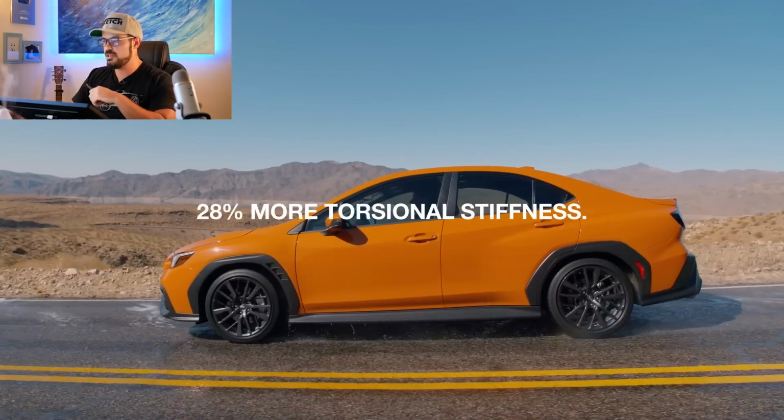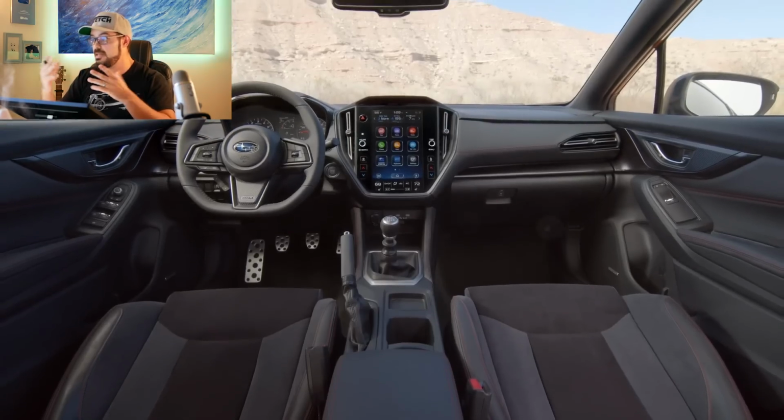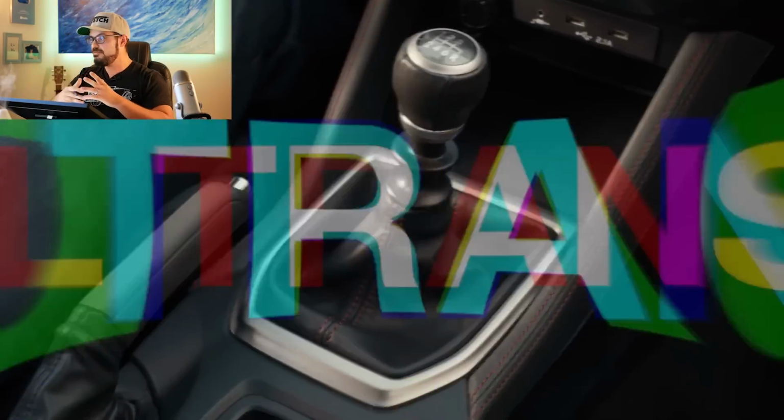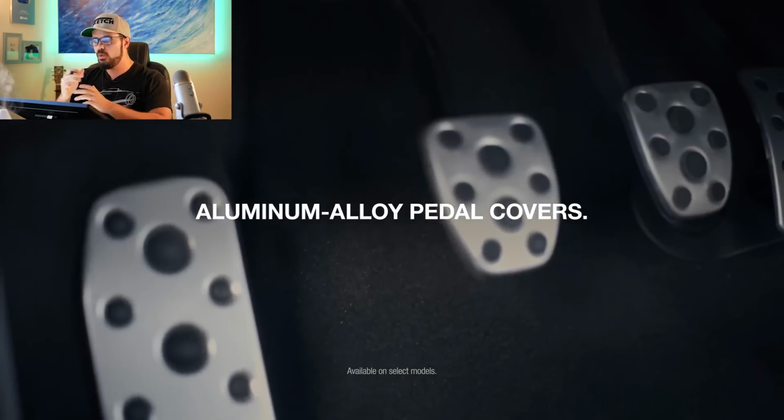So this transition here that we saw going from concept to production is one of the most disappointing ones I've seen in the last decade. And what makes it even more so is the fact that I know Subaru knows how to make a beefy, planted, modern and sharp Subaru WRX, both in graphics and the proportions. And how do I know that?